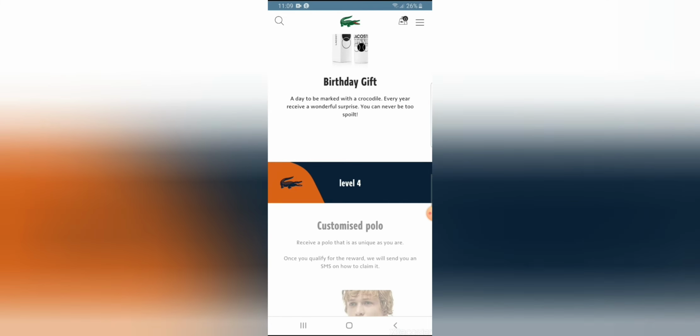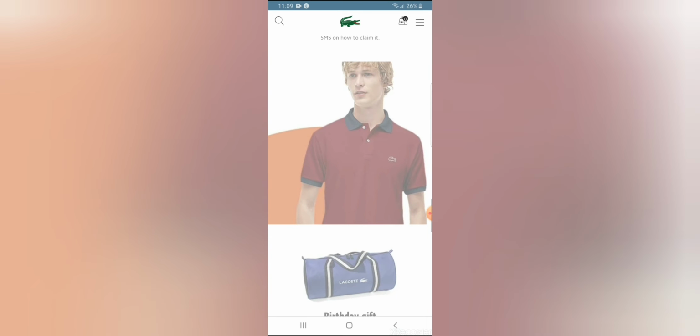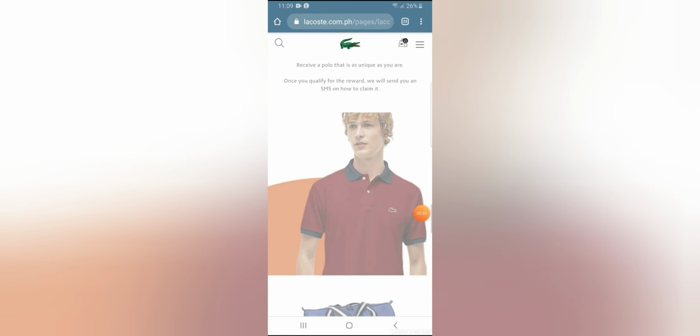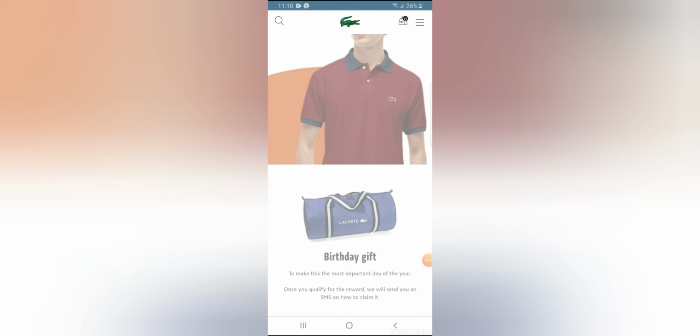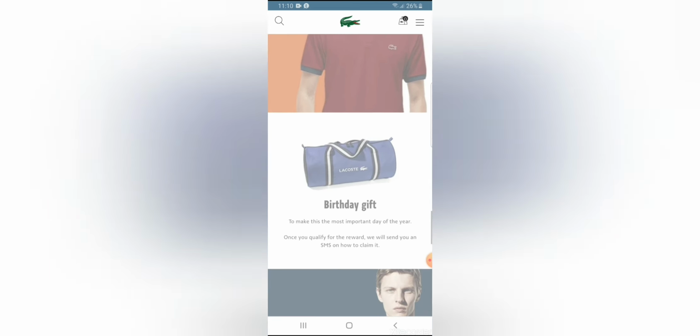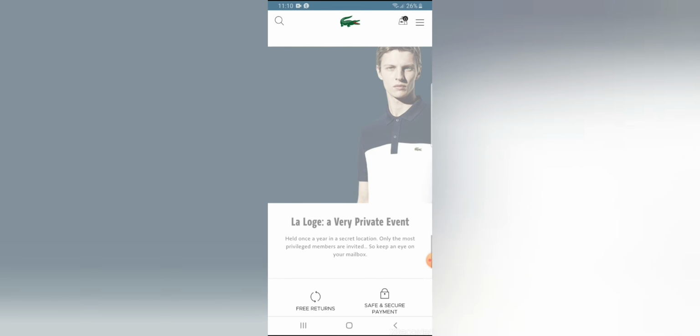And then once you're already on level 4, you get a customized polo shirt. This one is personalized because you can opt to have your name printed on the side of the sleeves. You can choose up to 5 characters. So yeah, that's a personalized one. And when you're on level 4 and it's your birthday month, you also get this gym bag. So yeah, those are the free things that you could have just by frequently buying Lacoste.